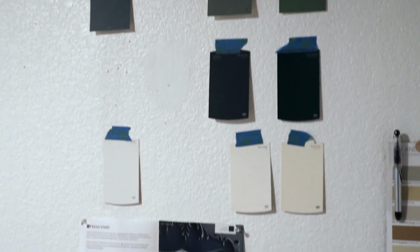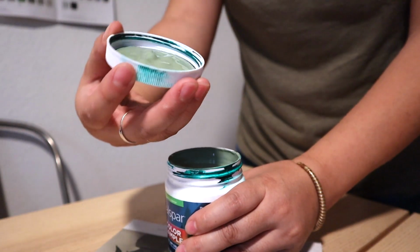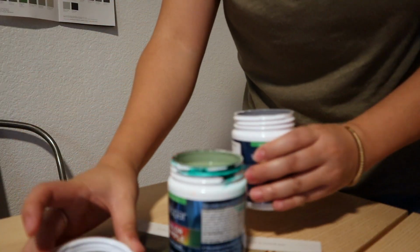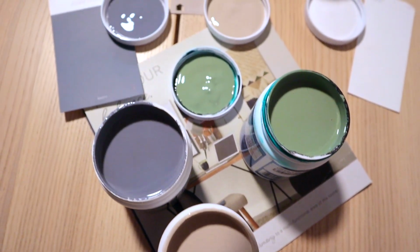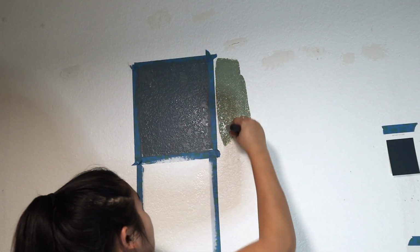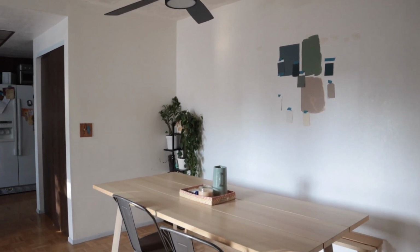I am super indecisive, so I had a whole bunch of paint cards up on the wall. Once I narrowed it down to 4 colors, I wanted to get them up on the wall as soon as possible. The dining room looked like this for 2 months while I decided what design direction I wanted to go in.